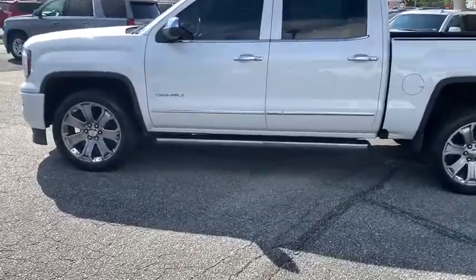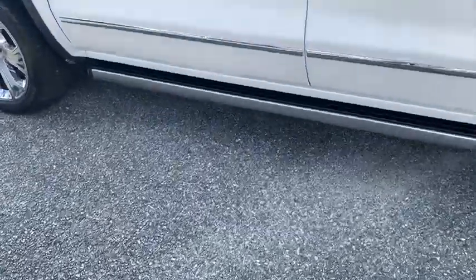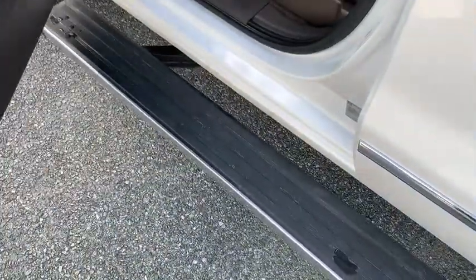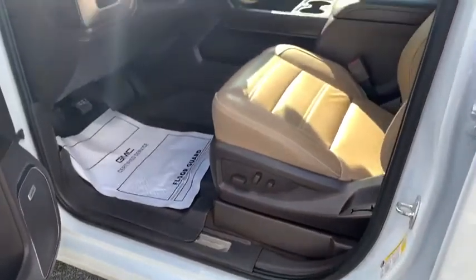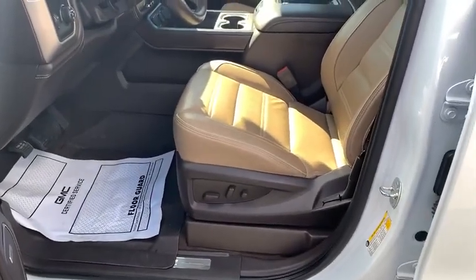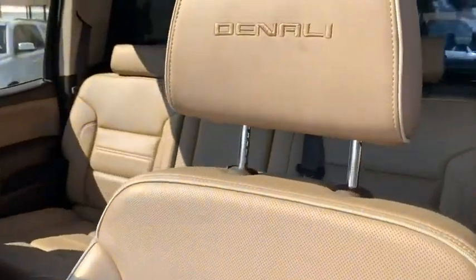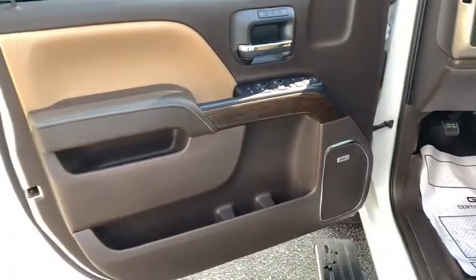Stability control, remote engine start, steering wheel audio controls, power steering, anti-theft security system, floor mats, cruise control, four-wheel drive, universal garage door opener, fog lamps, bed liner, tachometer, dual zone climate control, remote keyless entry, daytime running lamps, console, power outlet, park assist.